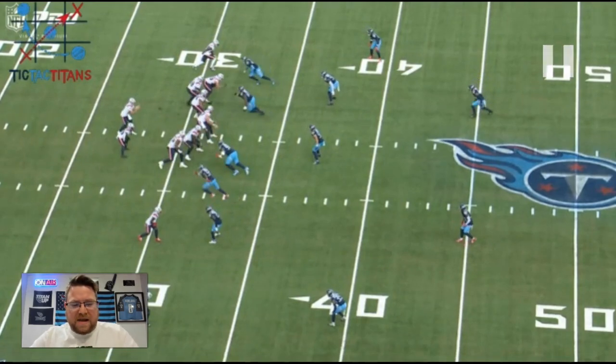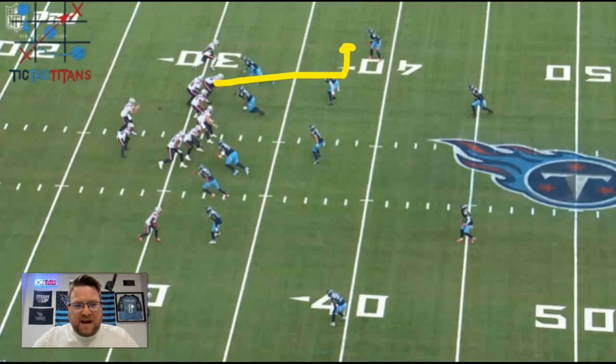So what Drake May is going to be looking at here is he's got a 2-man concept on the left-hand side. He's got the tight end, Hunter Henry, who's going to come on a little sit-down out route, and then he's got the vertical route right here. And this is a 2-man read, all right? If the cornerback sits down, then I can throw the outside route. And if the cornerback goes, then I should have the tight end right here against this linebacker.